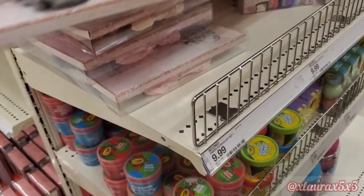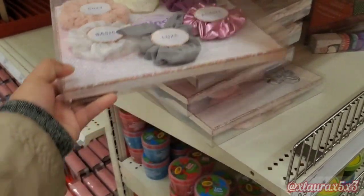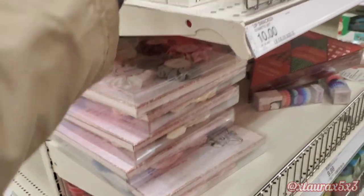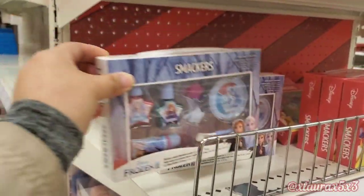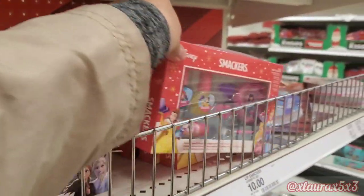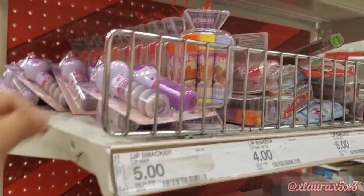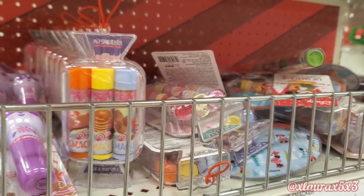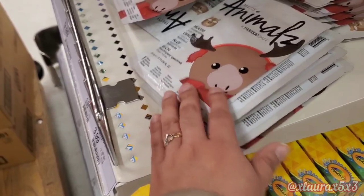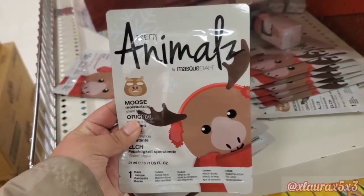They have this set, $9.99. They have different scrunchies. For $10, they have these Smacker sets. They have different things. They have this version with the princesses, nail polish, some lip gloss. They have these duos for $5, the trio for $4. They have some facial masks for $3.99. This one has a cute mousse.